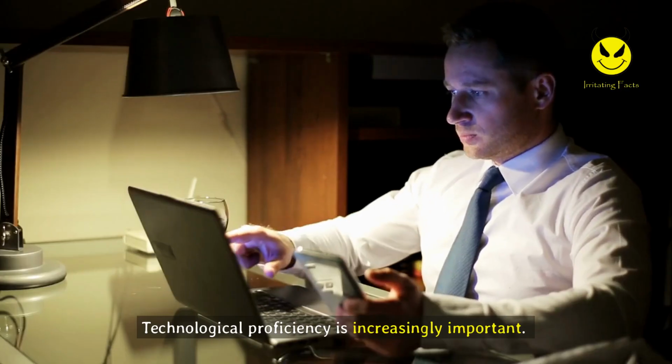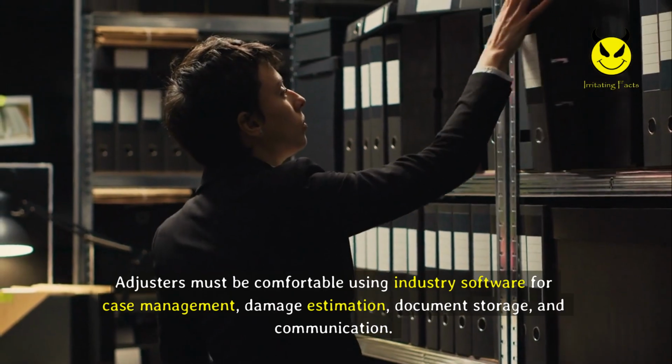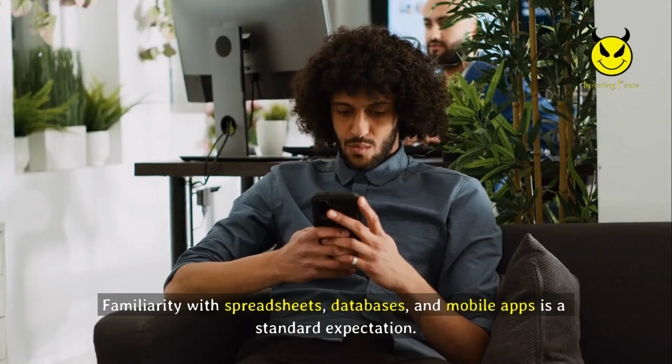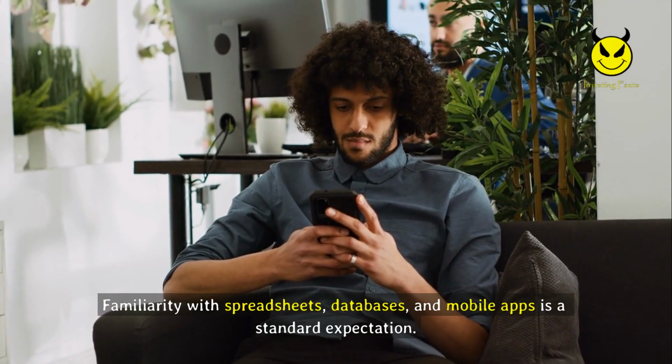Technological proficiency is increasingly important. Adjusters must be comfortable using industry software for case management, damage estimation, document storage, and communication. Familiarity with spreadsheets, databases, and mobile apps is a standard expectation.